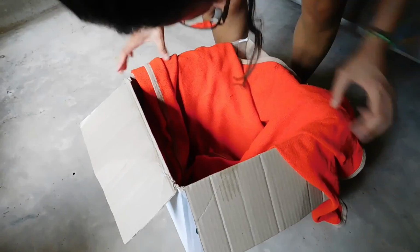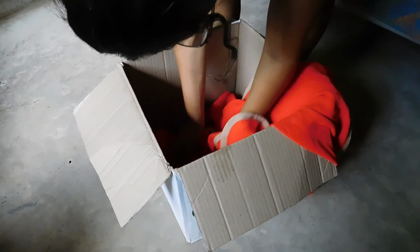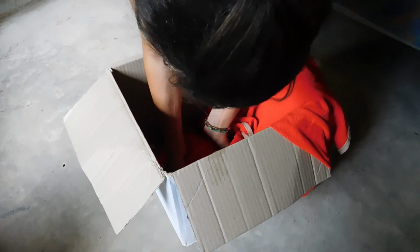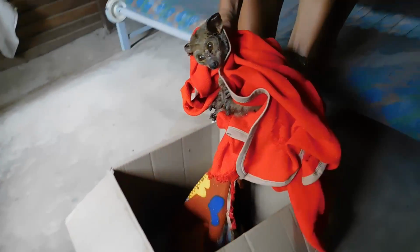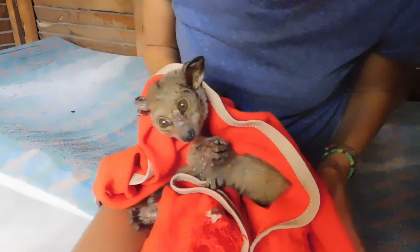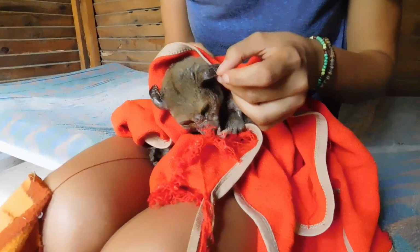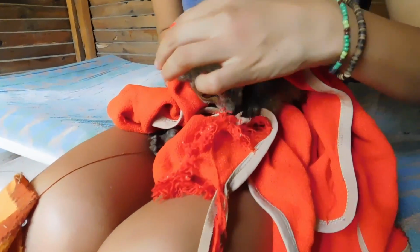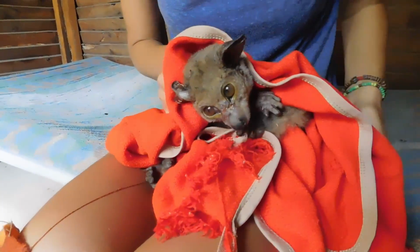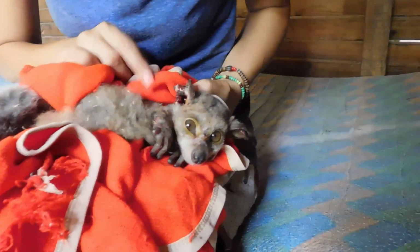Just as everybody starts settling in, of course we get a new arrival, and this time it's a fully grown Bushbaby. It seems to be electrocuted somehow. We're not too sure of what actually happened, but she does have some nasty burn wounds that we're going to try and treat. We'll get a bit of medication and see if we can get her back up and feeling healthy as soon as possible.